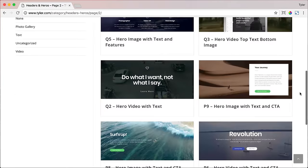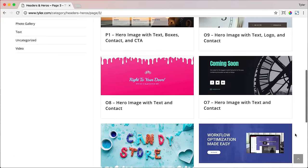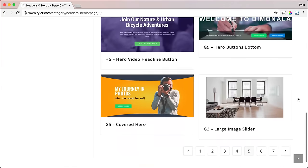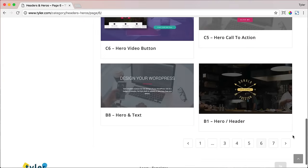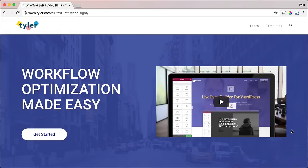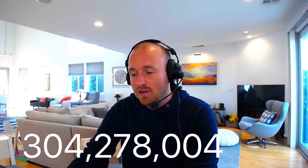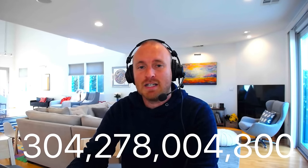So far, we have designed 200 different sections, beautiful sections. And all you have to do is click and import them, and they're there in a second. If you put 5 sections on each page, that will give you 304,278,4800 different websites. So you never have to worry about your website looking like everyone else's, but you also never have to look at a blank screen and be terrified. You have the best designs at your fingertips in an instant.